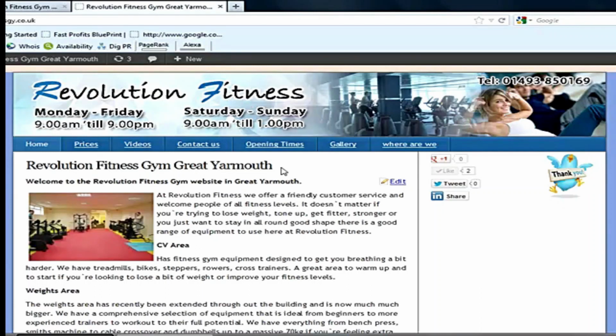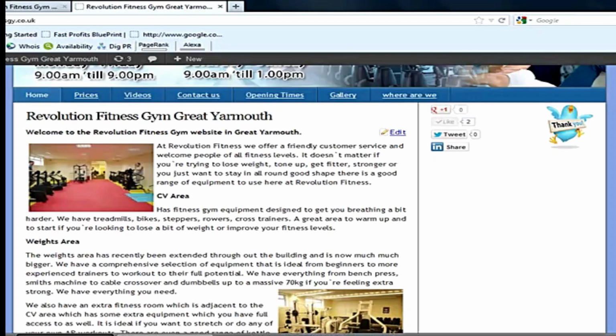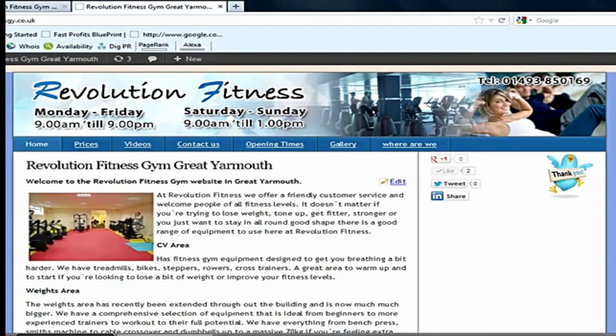So this is pretty much the finished version. I will be adding some YouTube videos in the sidebar and some extra images, but for now this is pretty much the finished version. So as you can see, it does look pretty good. Once everything's been customized and you change colors and the layout and the fonts and all that, and you get a decent header uploaded, it really does start to look quite professional.